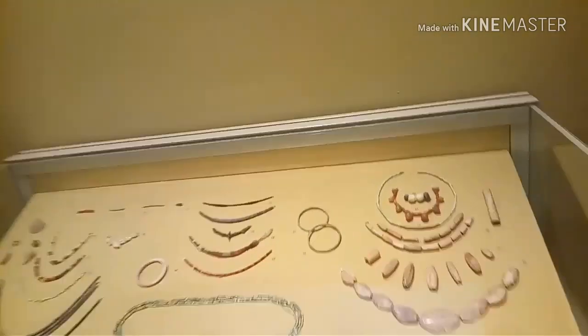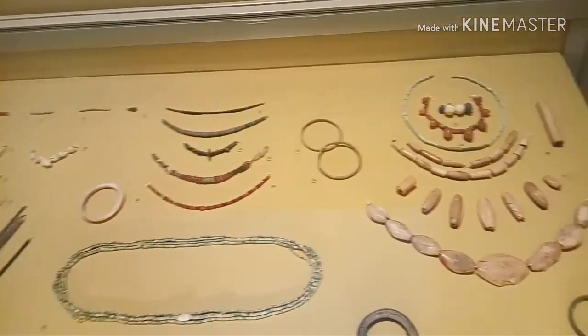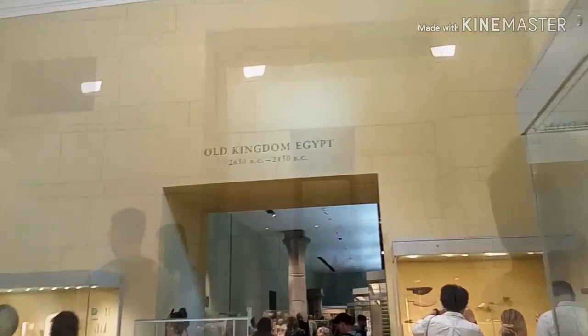There comes the jewelry part, which I was so much interested in. As you can see, simple but elegant, beautiful colors. I loved it. We kept on walking and there comes the old kingdom Egypt. We didn't explore right now, we'll be exploring it later.